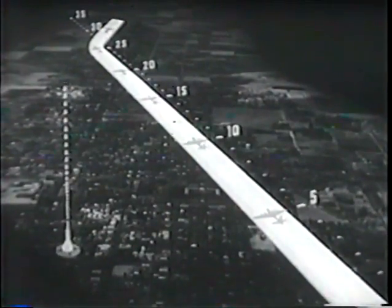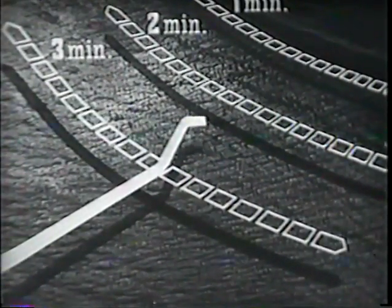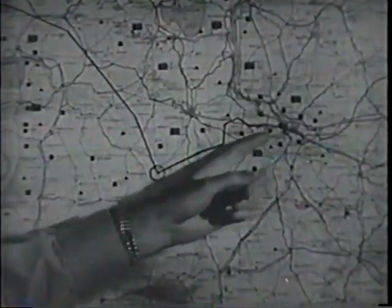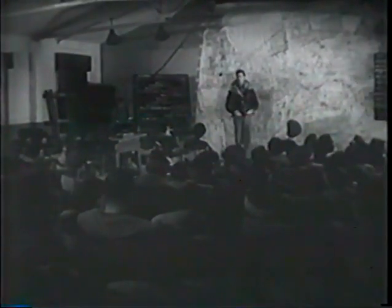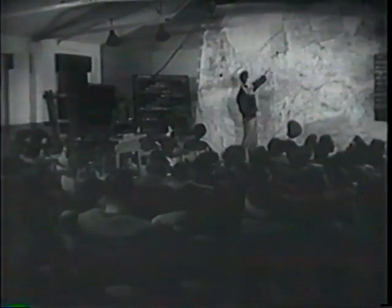But guesswork on your part won't do it. Evasive action, routes to and from the target, the initial point, and the bomb run all must be planned to take advantage of the latest available flak intelligence. And even more important, all must then be flown exactly as planned.